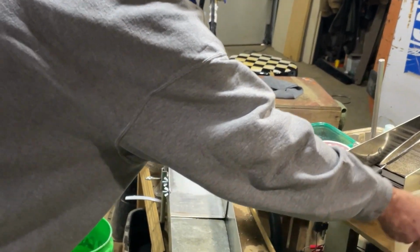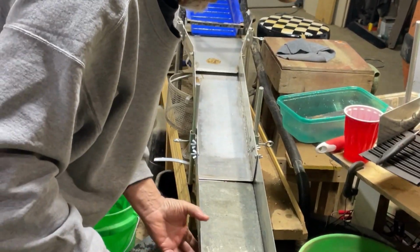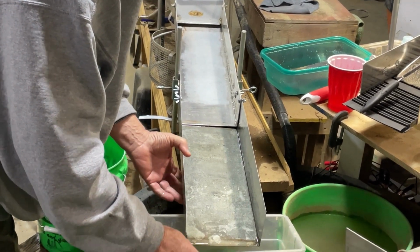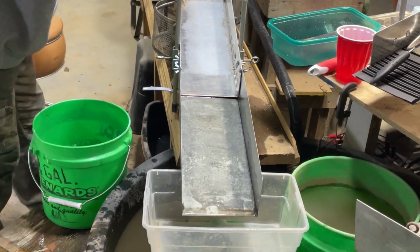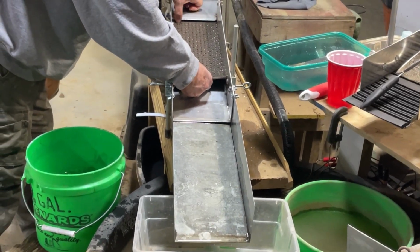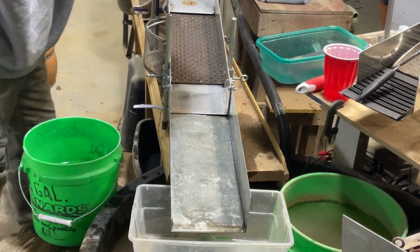Phil's going to reset the sluice box and run that material again, just the tailings, to see how much gold we missed, or if we captured it all, and to test out how this system works.